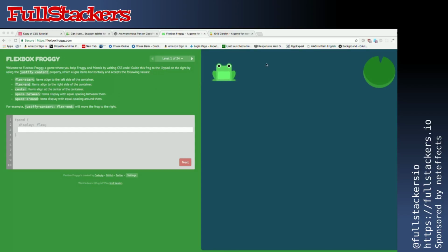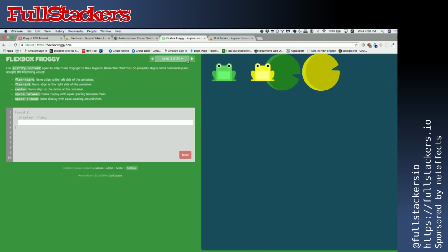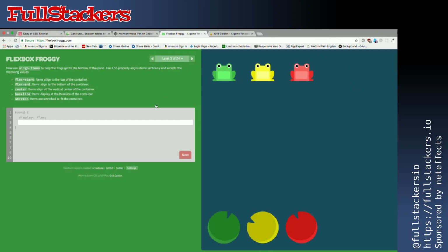So the main axis is crosswise, so if you want the frog to get to the end, you do justify content, flex end, and there's a whole series of puzzles. I'm going to skip ahead a little bit. So there's also align items. If you want these frogs to go to the end here, knowing that the main axis is crosswise and the cross axis is top to bottom, you could do align items, flex end, and the froggies are back home. There's 24 levels. I'd highly recommend giving it a shot.